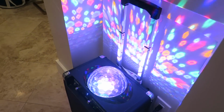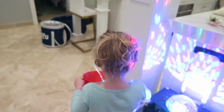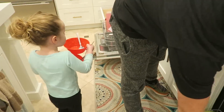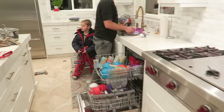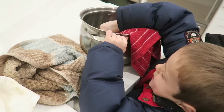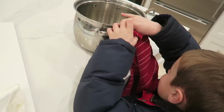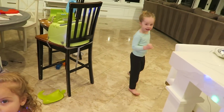One of the most important things we do in our dinner routine is we do dishes as a family. We crank up the music, turn on the disco ball lights. Music makes every job a little more fun, let's be honest. And even the littlest kids get involved. We all share with the dishes, the drying, the washing, the loading into the dishwasher, and the putting the dishes away. And of course, we boogie while we do it.